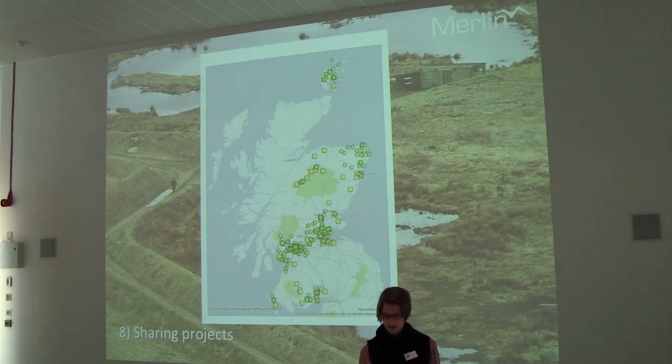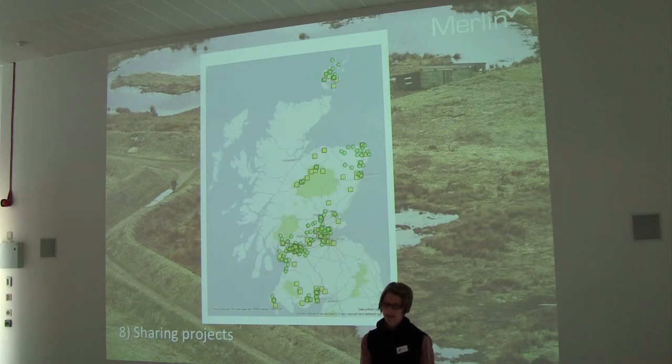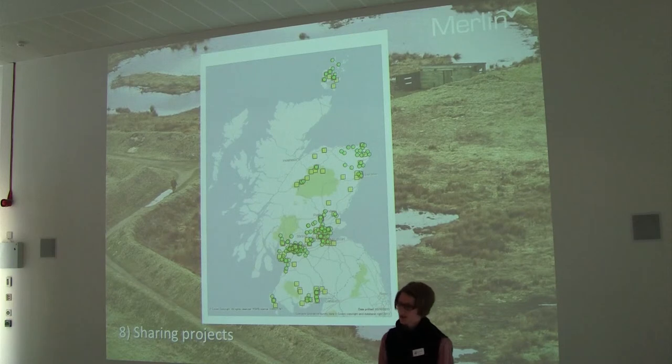But returning to, or bringing together, digitizing and sharing projects, this is a project that was shared with me yesterday by one of my colleagues, Alice, who works in education. She created this map of all of the locations in the last year where we've done field teaching and outreach.